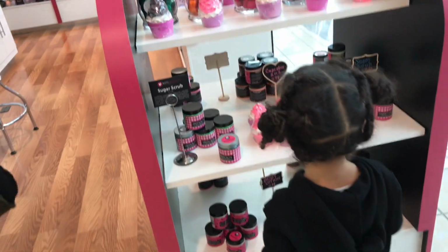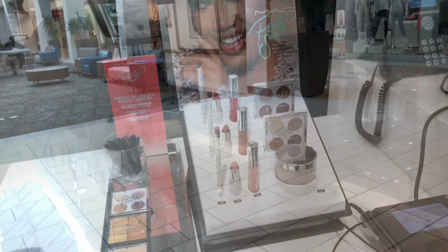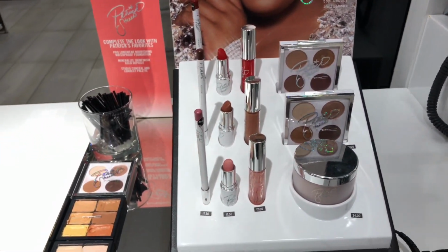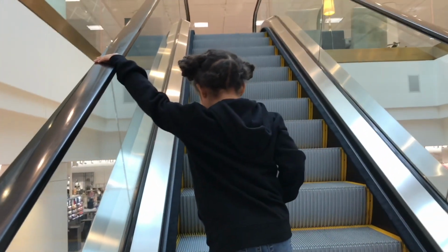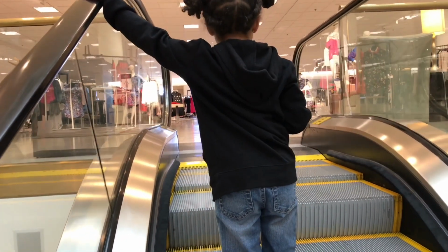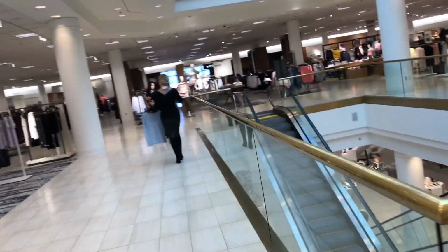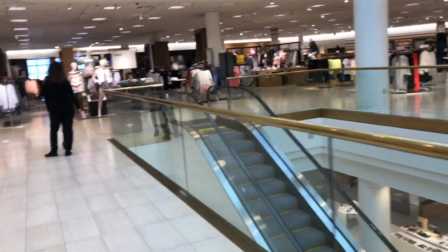Please, don't touch it. Kind of get from over there. We gotta ride the escalator. Put some lotion because I'm so ashy. Fun. Oh, there's a restaurant up here. Oh man, I already ordered my Lyft.